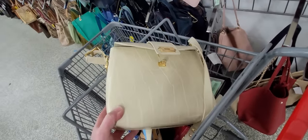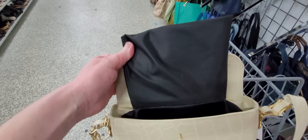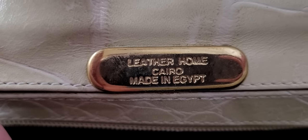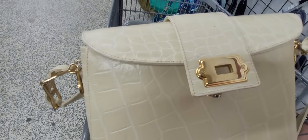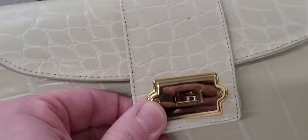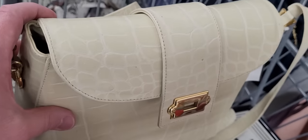Try to clean it. So the inside of this is great condition, but look at the tag. I'm going to try to show you. So here's the inside. This is called Leather Home Cairo, made in Egypt. I don't know anything about this brand, but we're going to go ahead and buy it. So if you're interested in getting a quote on this, let me know. It does need to be cleaned up a little bit, but it does look to be vintage. It's an off-white color. Great condition on the inside, just a few things on the outside. Again, slight cleaning maybe is all that's needed.